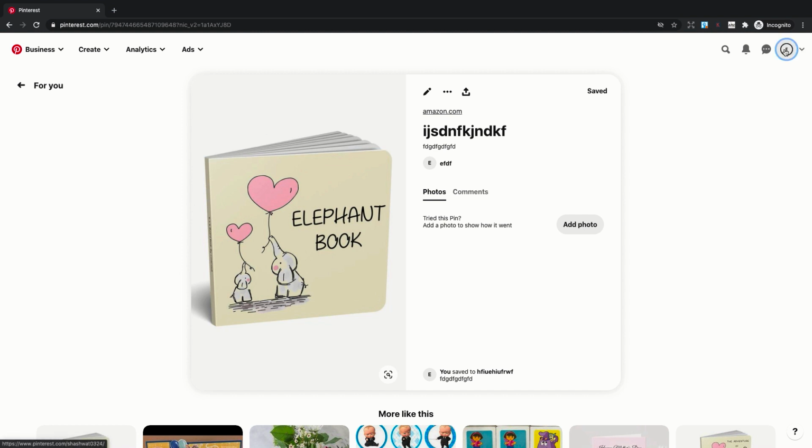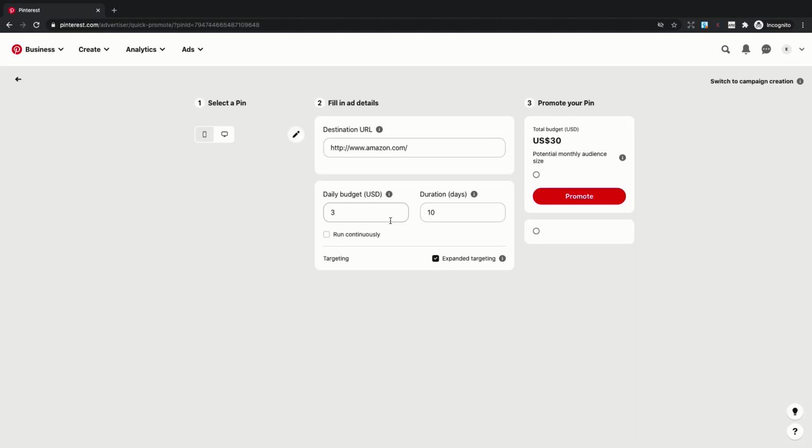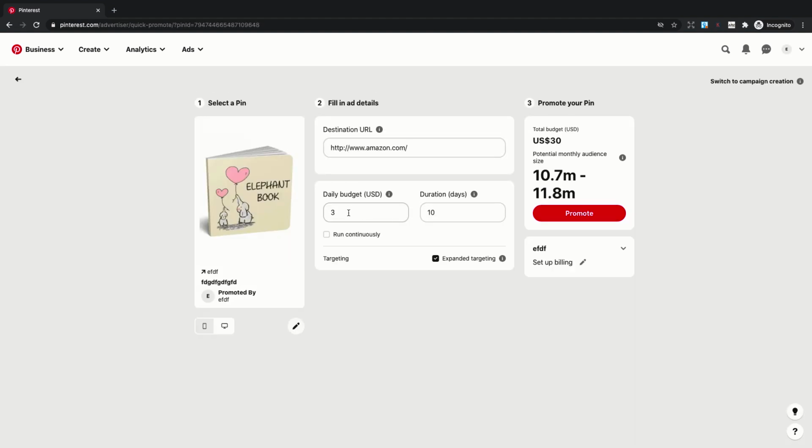If you do want to run ads, just go to your profile, go to your pin, just hover over it and you'll have an option to promote. Alternatively, you can go to ads, create ad. So once you click on this, you have the option to set the daily budget. I recommend $5 if you're low on budget. You can do $1 or $2. You can set the duration. How many days do you want the ad to run? I recommend at least 2 days because it takes like half a day for the ads to just get approved. And so if you set it for 1 day, it only really runs for half a day.